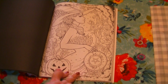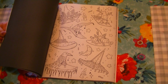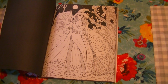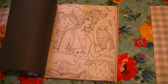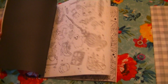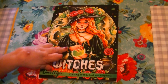The paper is weird to me. Do you guys think that Coco Wyo and Jade Summer are kind of like the same? It's weird to me how Amazon printed paper can all be Amazon printed paper, but feel differently. Jade Summer books always had that distinctive kind of texture, and I feel like this is like that also. But this is such a cute book. It's just really, really nice. So that is the Coco Wyo Witches.